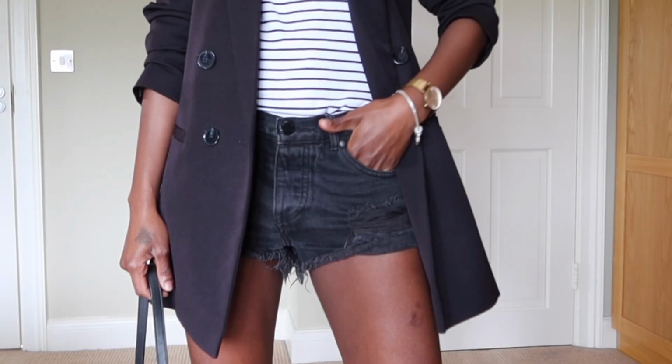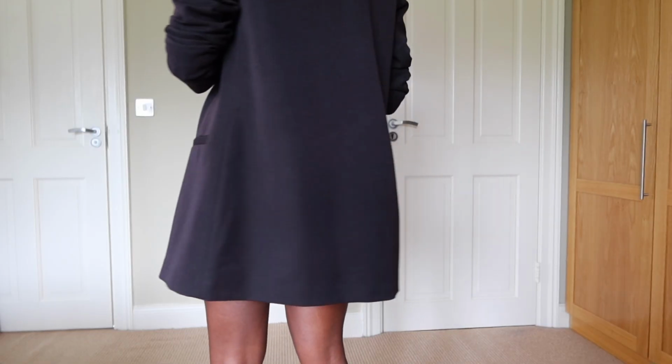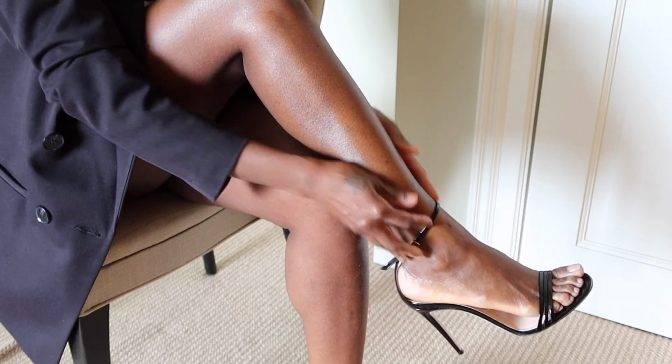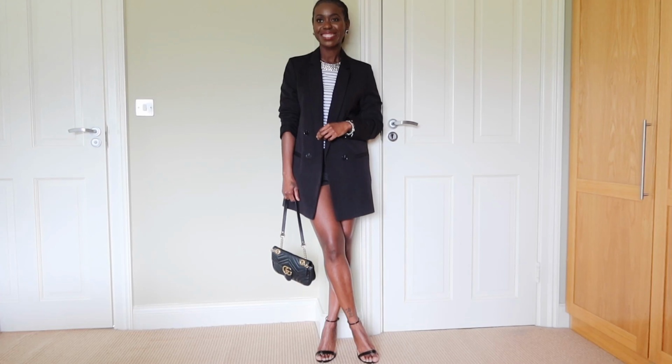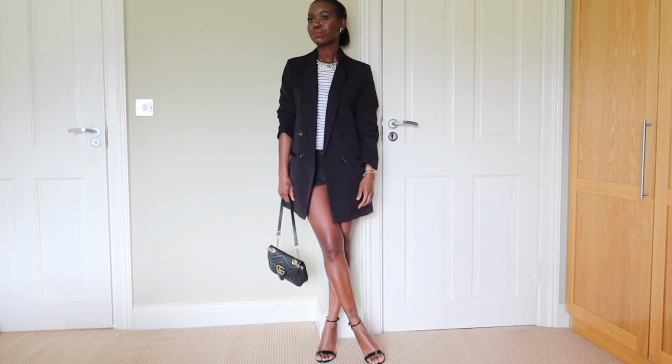For my night look, I will be adding a black blazer, preferably a long line blazer, so that from behind it comes off as a blazer dress. Then some accessories, my strappy sandals, and my Gucci bag, which I've shortened the straps to make the look less casual for a nighttime look.